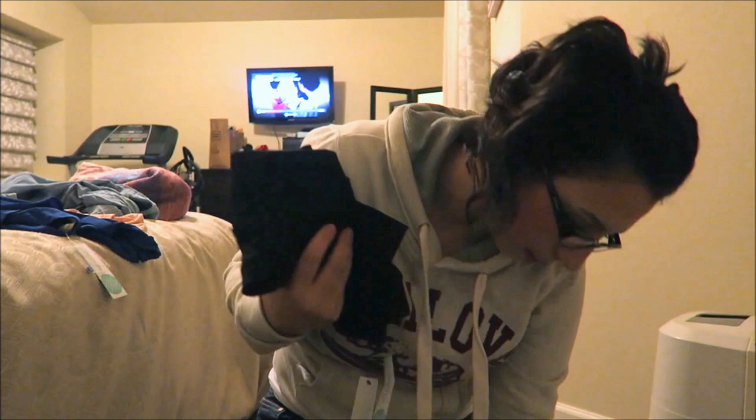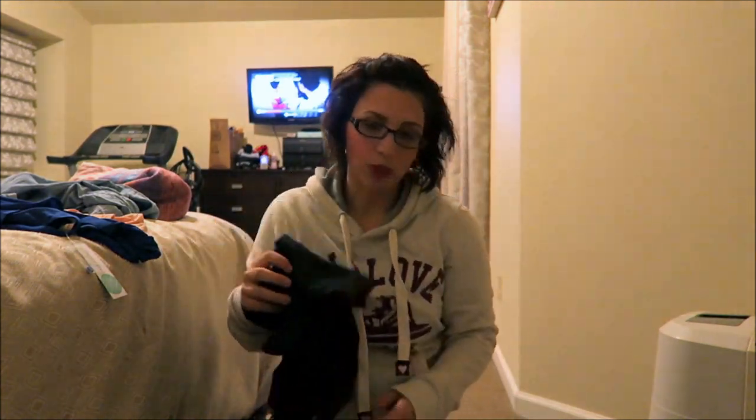And then the last thing I got was the Ruin Porter leggings. And I should mention that these are all mediums.